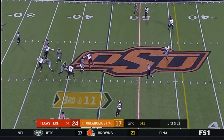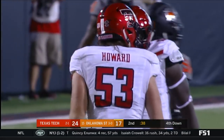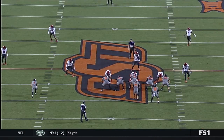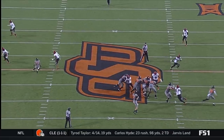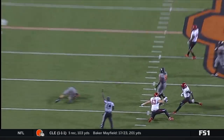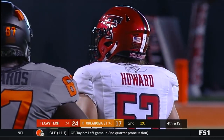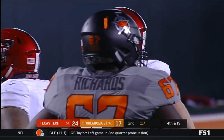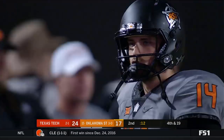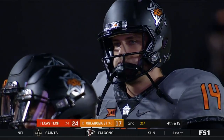Cornelius under pressure, flushed and tripped. Eli Howard. Boy, they ran a stunt on the inside, and it was Howard out on the edge that just trips his feet. He lost contain, and he knows I have to make the play. If I'm going to come inside on this stunt and he breaks contain, I better hurry up and make the tackle. And he does a great job with just the foot swipe. And now look at Oklahoma State. That was critical. They lose 8 on that one. So 4th and 19, and I think they're just going to let this thing go to the half.